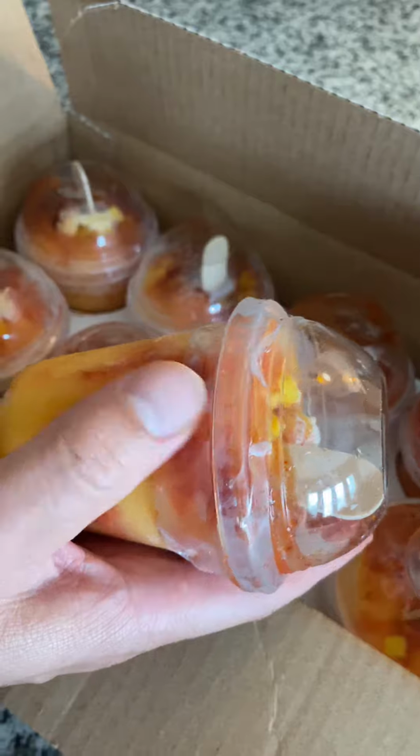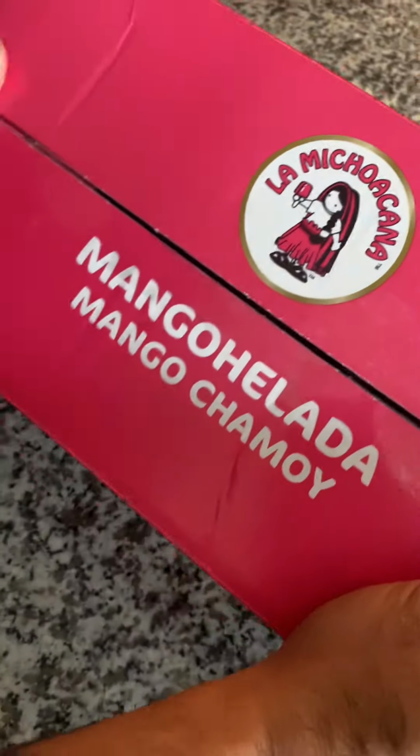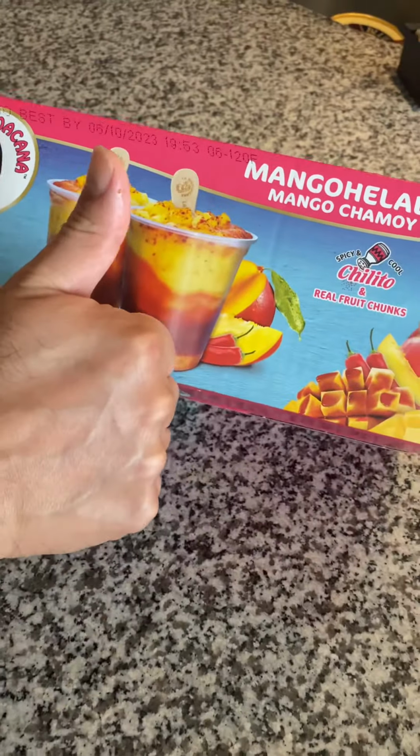for $9, okay? Where you can get one of these, probably Mangonadas, for like $6 or $7 at a tea house or one of those Mexican spots. So yes, check it out. There it is, y'all. Mango helada, mango chamoy from La Michoacana at Costco. Get yours today.